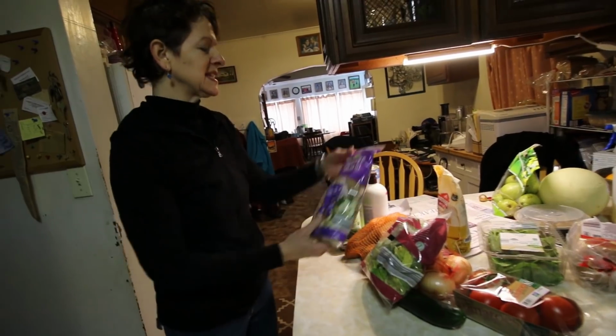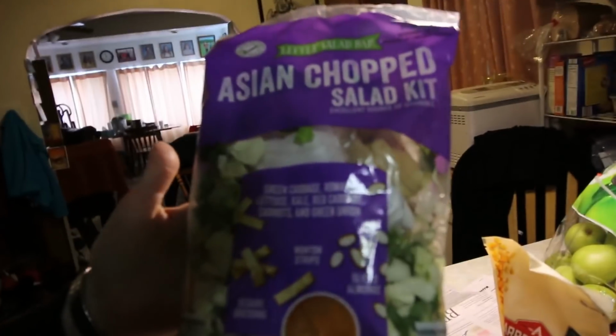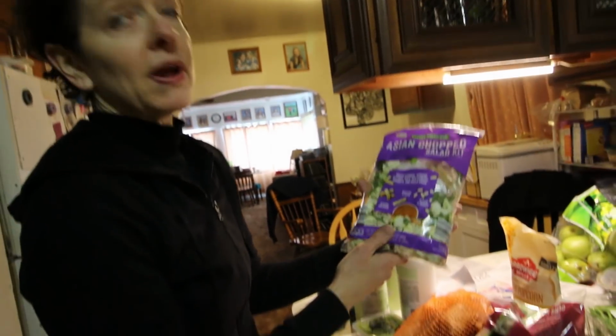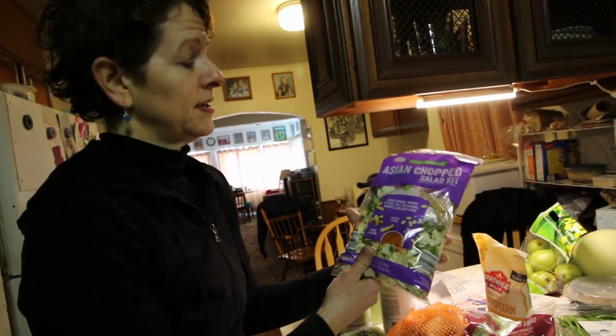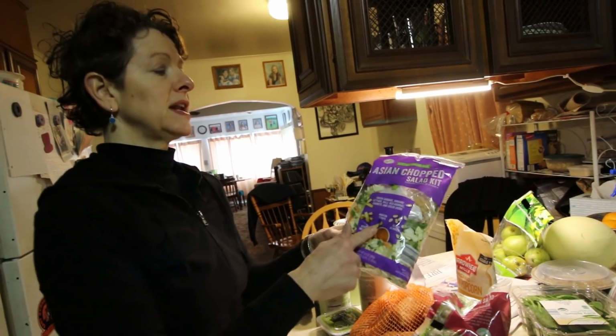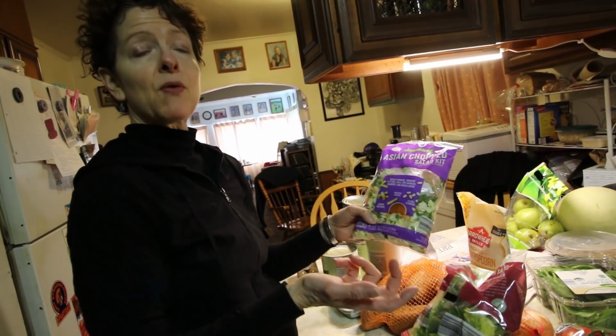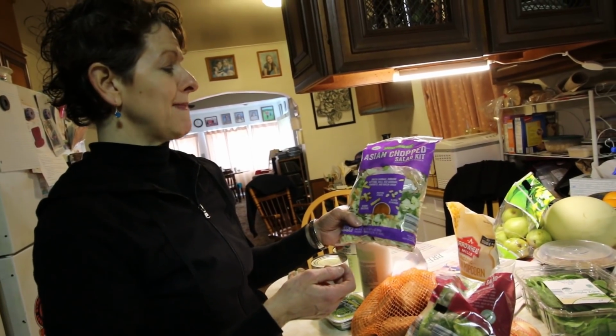I got a couple of things that are somewhat interesting. At Aldi's, I got this Asian chopped salad kit. Oh, that's pretty cool. They have stuff like that at Trader Joe's, actually. Do they? Yeah, a couple of them. Well, I don't go to Trader Joe's. I'm not allowed in there. Yeah, you're right. But this is $2.99, so I don't normally buy convenience foods like this. But it looked interesting. That's something I might want to duplicate, so I justified it in that manner.